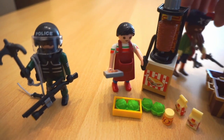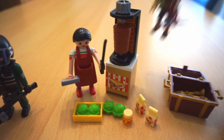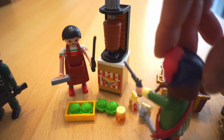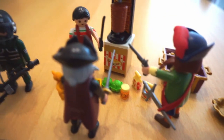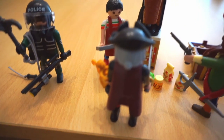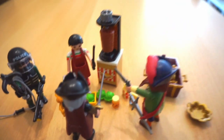I want Kebap. Give me Kebap. It's a robbery. Daddy, give me a Kebap. And I have my friend here. I'm coming with my gang. So cute. Give me free Kebap. And the police came. This is so cute. It's like a case. So cute.